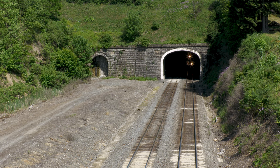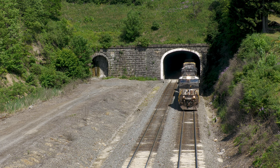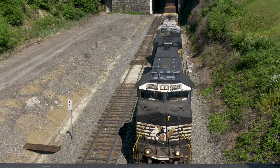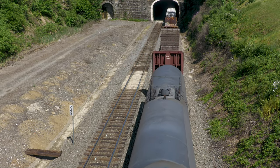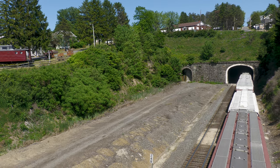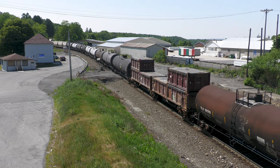The bridge in downtown Gallitzin gives us a fantastic view as westbound NS-11K emerges from the tunnel portal. NS-11K is a daily manifest train from Allentown, Pennsylvania to Conway Yard in Pittsburgh. The borough has done a tremendous job promoting railfan tourism, with boxed out peepholes on the bridge for folks to poke their camera through unobstructed by fence line. Plenty of adequate parking made it easy to get out and set up shop for the trains ahead.